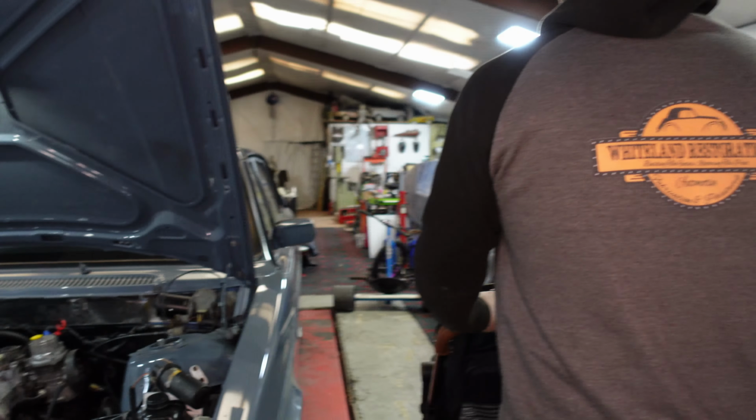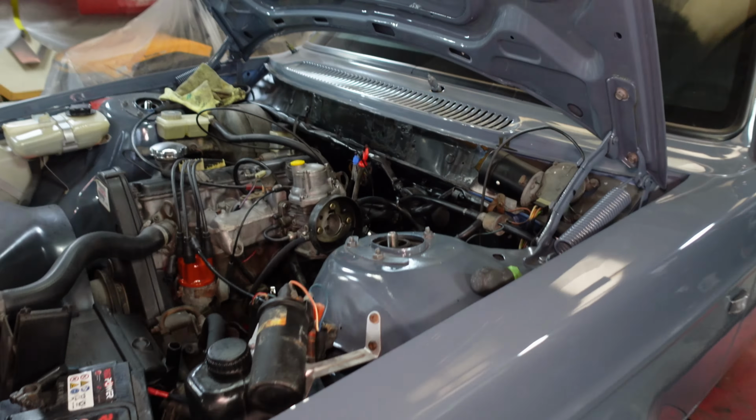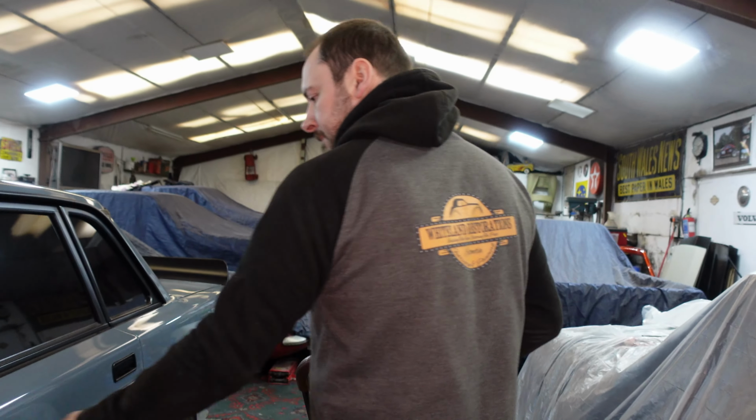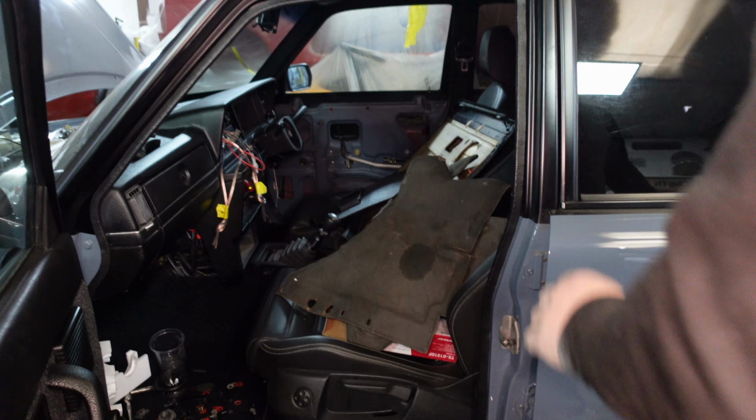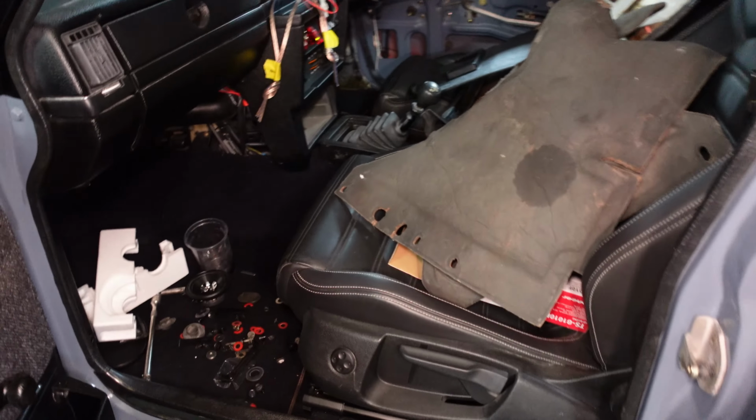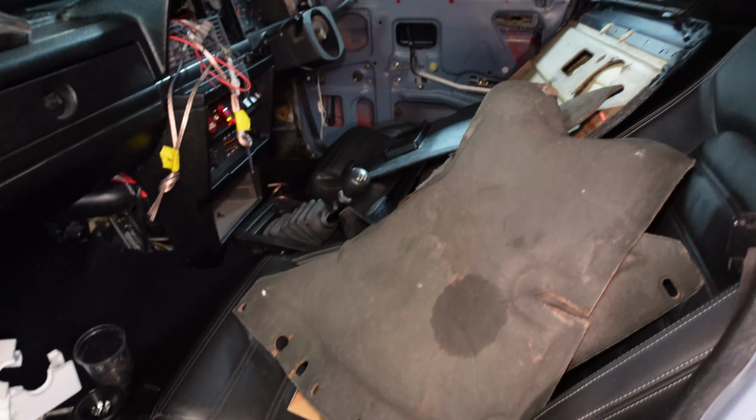Okay, down here, ignore this area, that is a pain in the butt, not saying anything else. Right, so interior-wise, look at all this. Don't look, actually. Oh my goodness, that's got to go somewhere, isn't it? It has got to go somewhere.